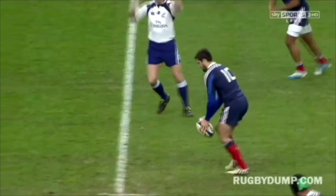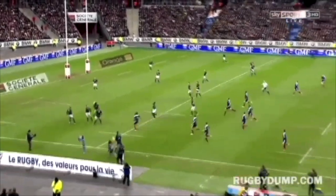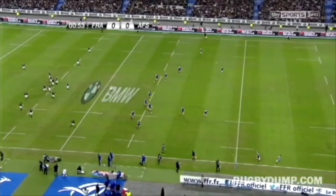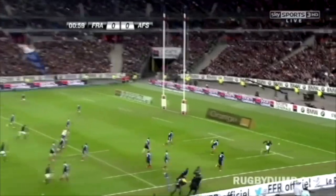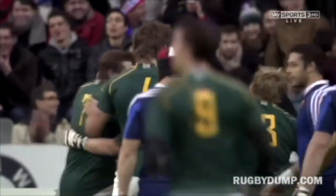Today the headline was France fit the bull bars. You suspect they're going to need them. With the accuracy of those kicks, the length and the height, and be able to compete. Oh, Bryce Dulla does beautifully well there, but Morgan Parra is charged down and JP Pietersen scores the try for South Africa. Well, we expected the heavy roller from the Boks.